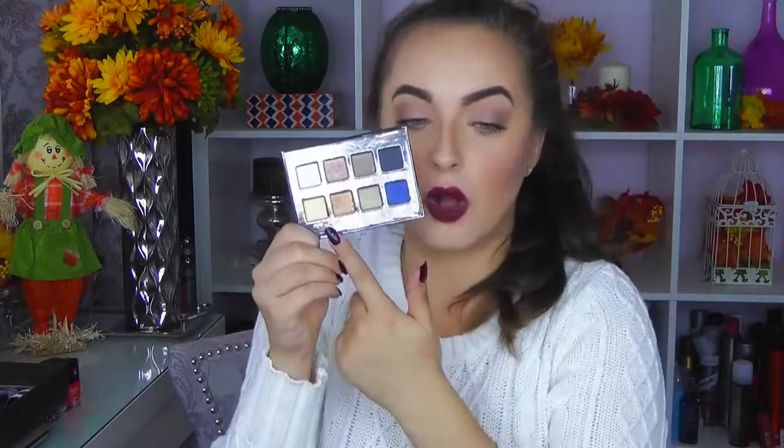But this one I feel is more of like in addition to another palette. So if I were to do a makeup look, maybe I would use all these colors, but there's no mattes in here. They're all metallic. And so I like to use these kind of as a pop of color in other tutorials. So I might grab this palette and then add maybe amber all over the eyelid.